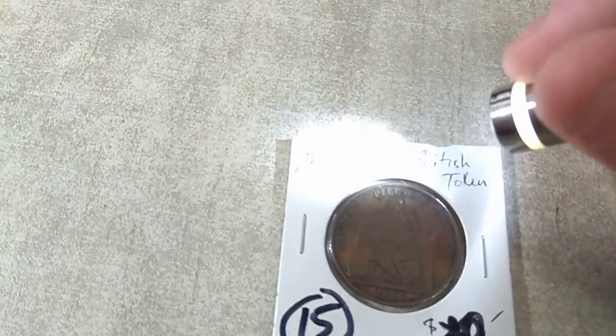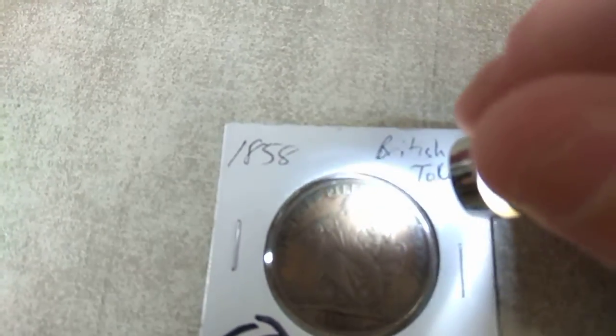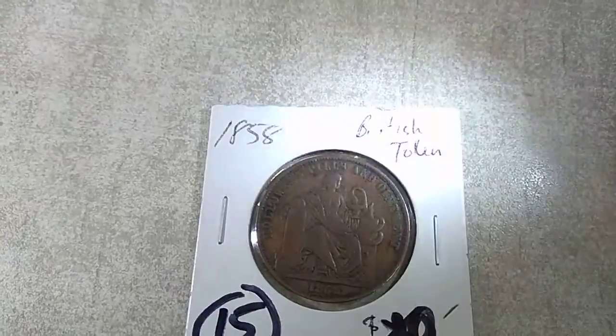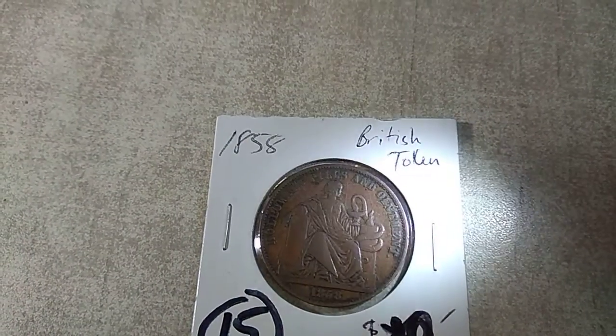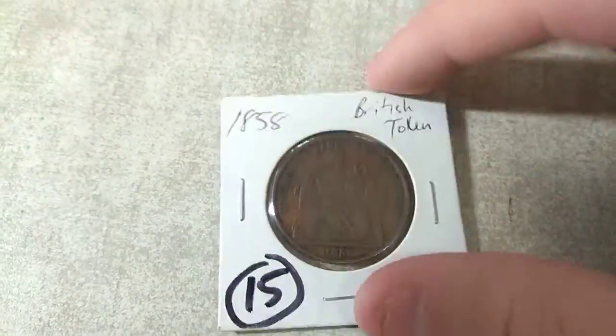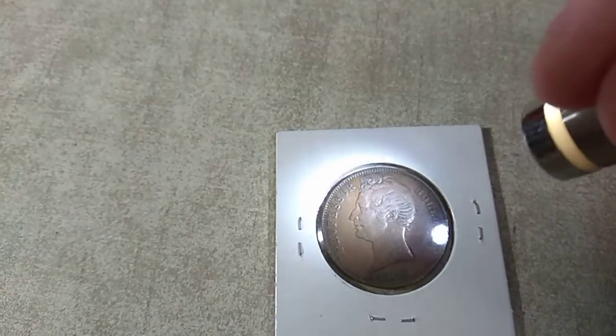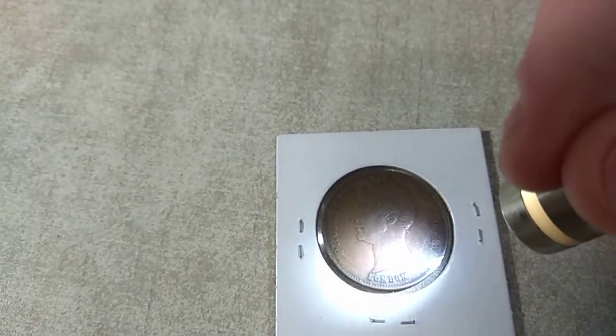Alright, so the first coin isn't quite a coin, it's a token. 1858. It's from Holloway's... Oh, let me focus the video. This is better. Holloway's Pills and Ointments, 1858. Must have been an apothecary, you'd call it, maybe, in London. That's Professor Holloway. That's his bust. The store was in London.